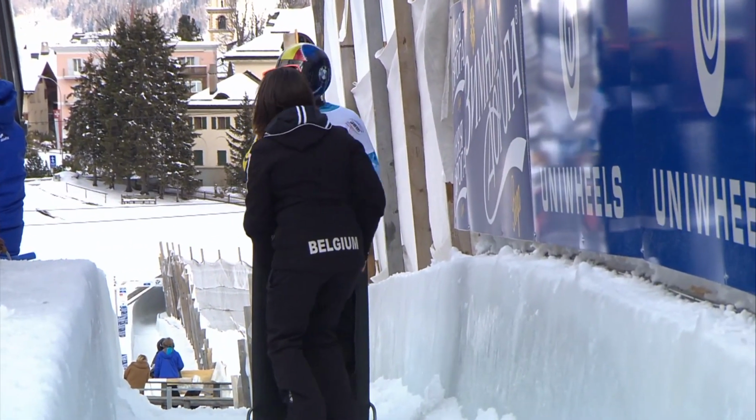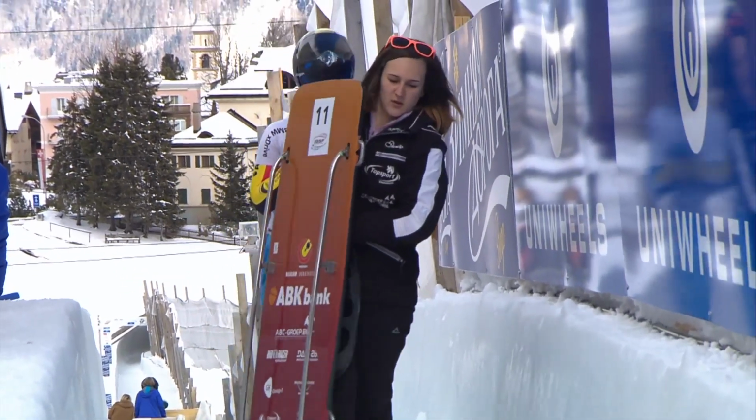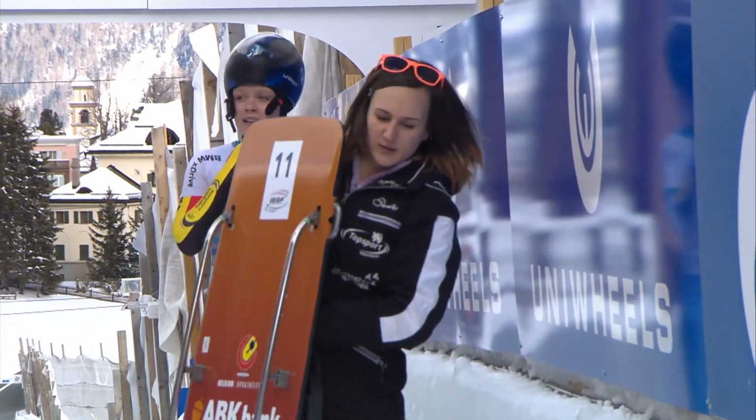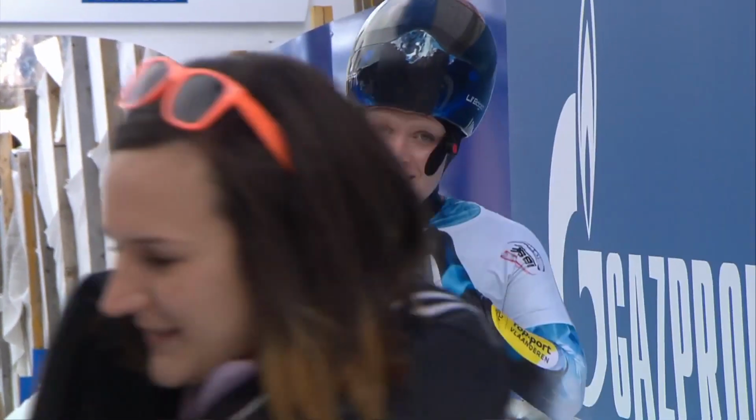Yeah, absolutely. On a track like this, you really want to let the sled run and just glide and really sort of use your finesse to guide the sled down the track. And if the sled's not on the right line, then you have to do more and work harder to get it back on that line.